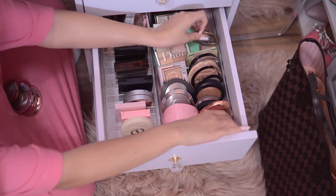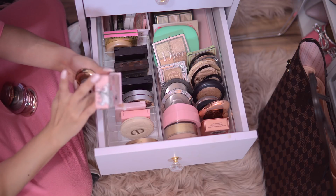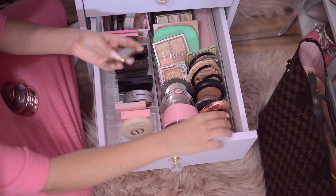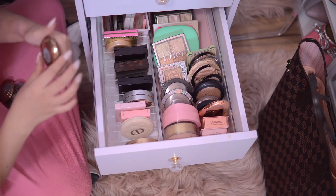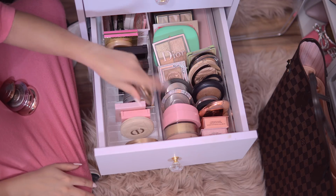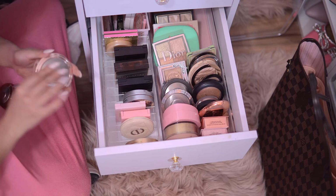Wait, you know what? I think Tickle might be just like that one. Actually, yeah, Tickle looks just like this Becca Champagne Dream in Flashes Bellini. So if you want a dupe for this, because they discontinued this, get Tickle by Benefit. So we can declutter this one.